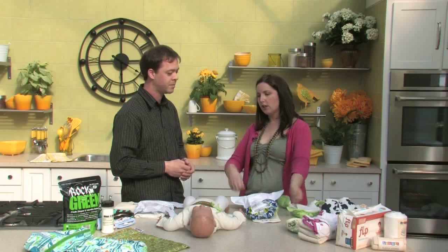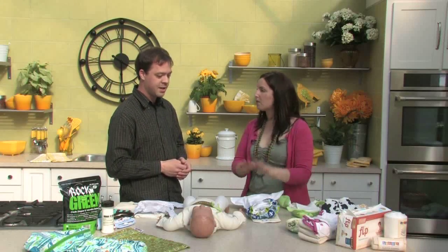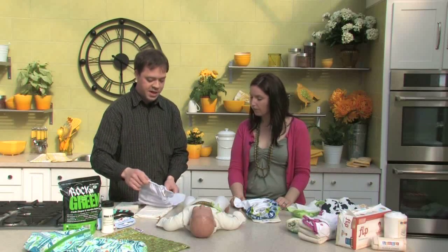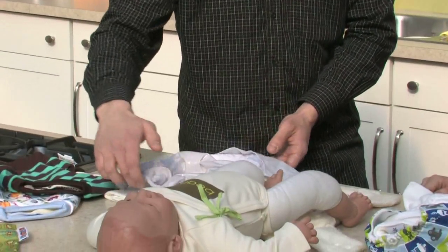Now there are other inserts as well for moms on the go. Maybe you're out at a friend's house or out at the park, and the idea of lugging around the big wet bag, that kind of thing, could be kind of inconvenient. Yes. There are disposable liners as well. So there's another system altogether. This particular one here is Flip. That's the brand name, but there are other companies that make them as well.